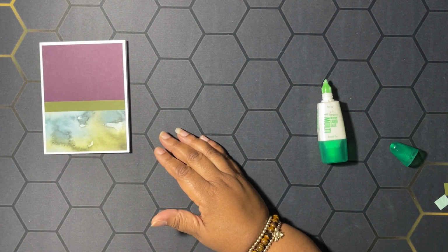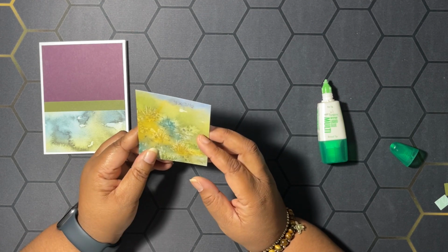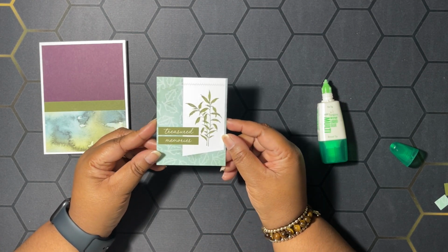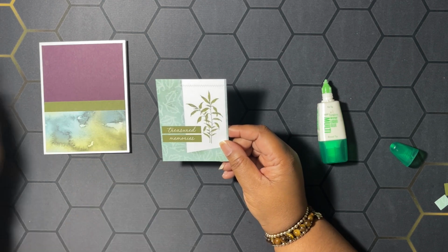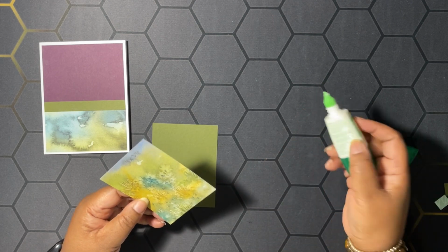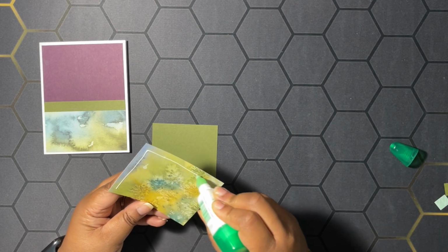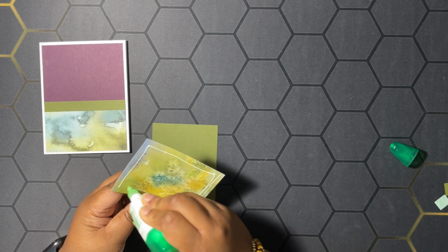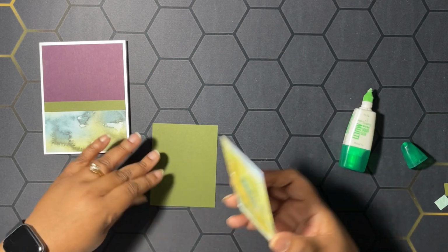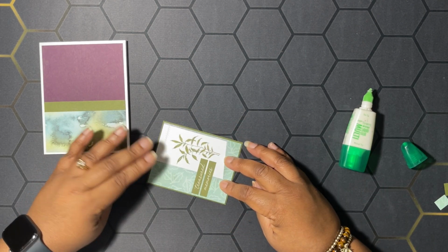Okay, and then here is the Memories and More card that I have cut down to 4 by 3 1/8. So the words are already printed on there, and we're going to layer this onto some mossy metal that is 4 1/8 by 3 1/4. I'm just going to put that on like that.